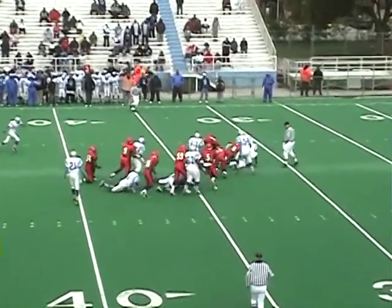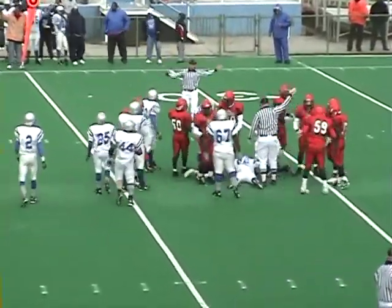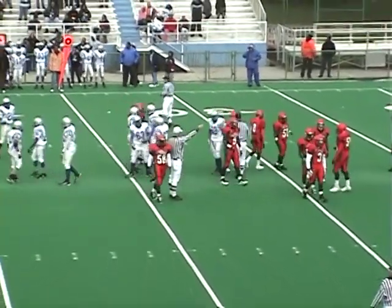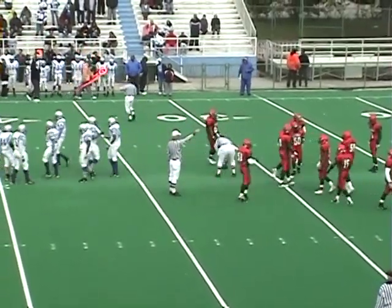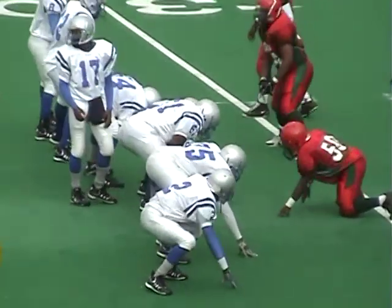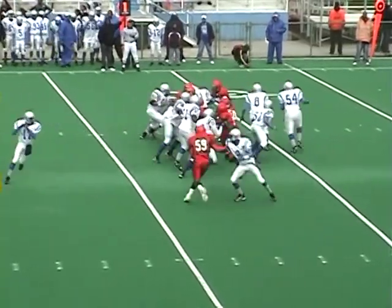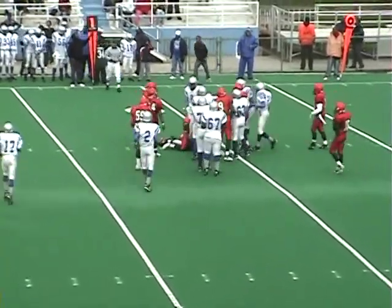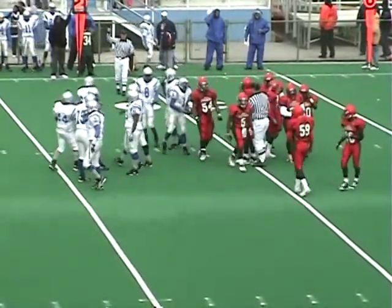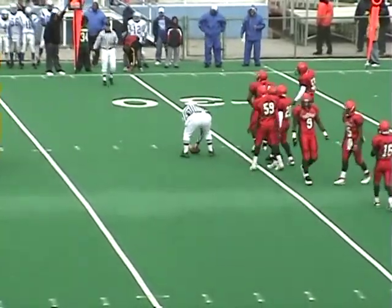Oh, ball is out. The Titans say they have recovered. No. The Eagles retain possession. Somebody's trying to pick it up and go. Fifth play of the drive. Titans showing blitz. Oh, goes up the left side. Here's where the blitz was coming from. Maybe a yard.